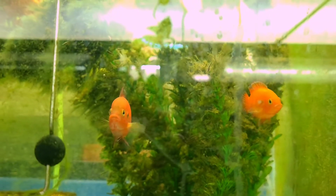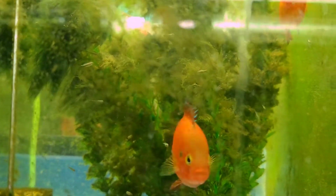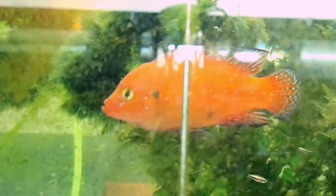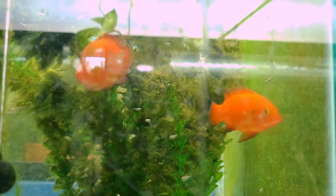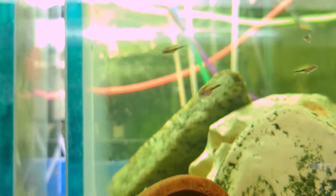These were definitely my favorite fish in the fish room here at Karen and Al's. These jewel cichlids are just absolutely stunning. And I really wish I could have taken these home with me. But unfortunately, I don't have a place that I could put them. And if I took them home, they would absolutely destroy my community tanks and kill a lot of fish in there.